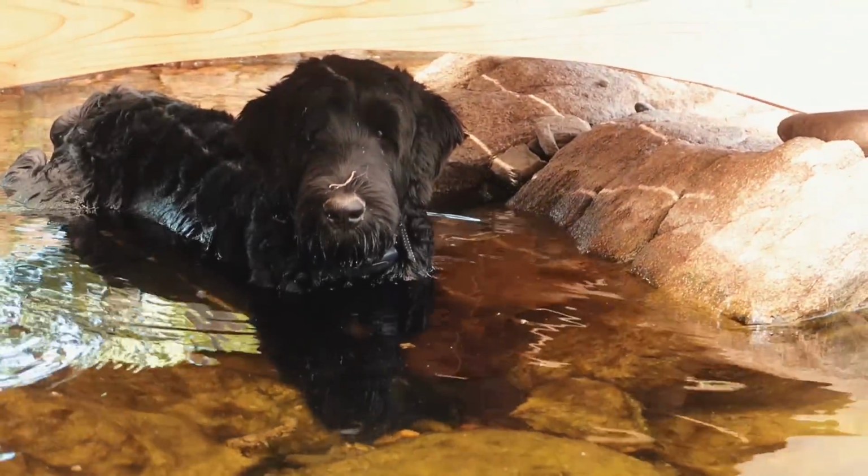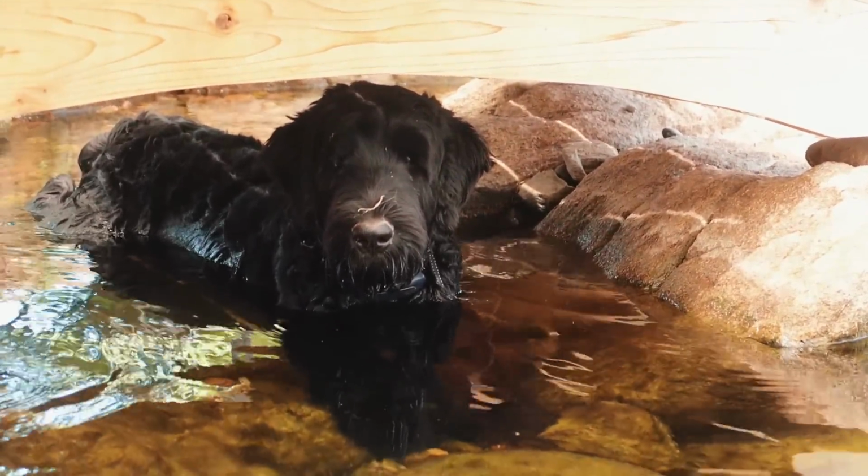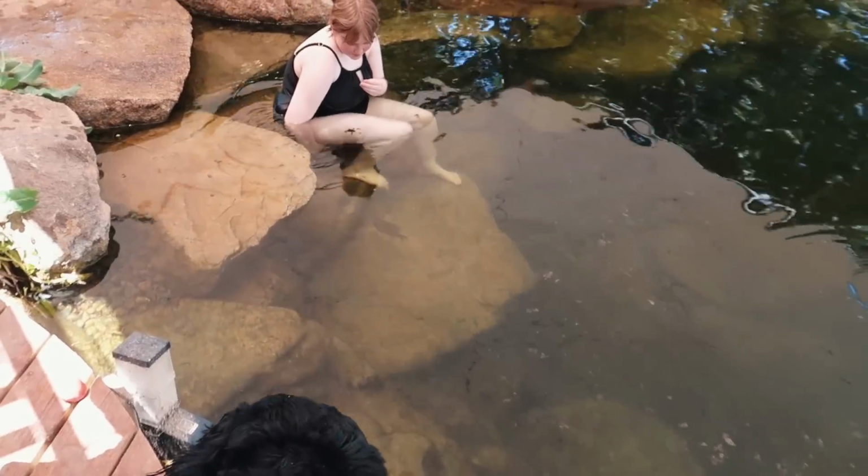Casper's got his favorite spot. The pond is like 71 degrees, which is actually really cold to us. It's like 103 today, and so getting in a 71 degree pond is freezing, but it's definitely better than having a big hot bathtub. He's going to eat out of your hand.